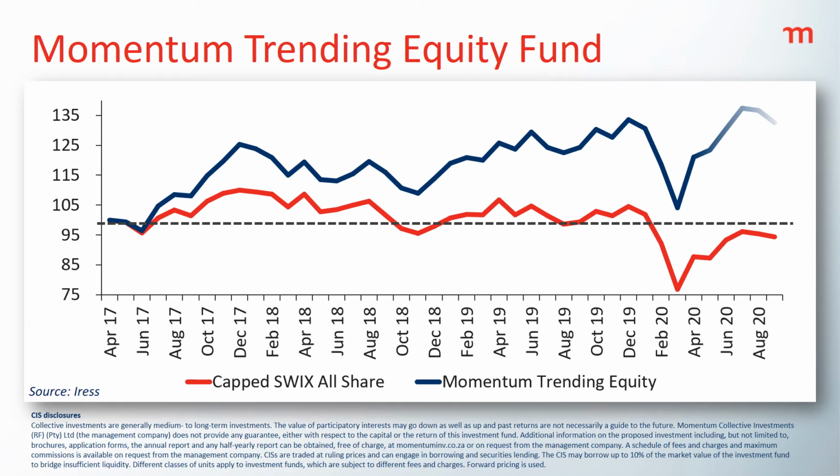So what we're showing here, if you look at the red graph, how that's fared over the last 3.5 years, we're showing what your money would have looked like had you invested 3.5 years ago in the capped SWIX SA index. First thing you see, well, I would have had a negative return for 3.5 years on a total return basis had I invested in an equity fund that was tracking the capped SWIX index. The Momentum Trending Equity Smart Beta Index Fund is shown in blue, and you can see it's had a spectacular result. In fact, it's outperformed the market by 41% since it was launched 3.5 years ago.